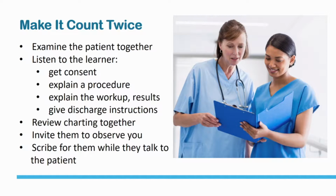So you could say, well, I need to examine the patient anyway, but we need to get consent for this LP. How about, let's go in together. You do the consent. I'm going to listen while I'm examining this child, and I'm going to hear you give a consent. Or I'm going to hear you talk about the procedure that we're going to do with the family. Or I'm going to watch you discuss the workup, or give discharge instructions. I had to be in there anyway. It doesn't take me any extra time. But now I have something that I actually watched you do that I can give you feedback on.